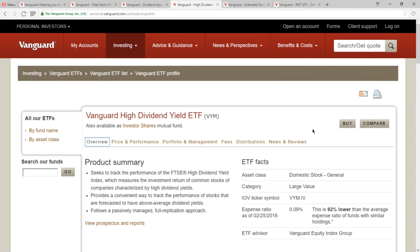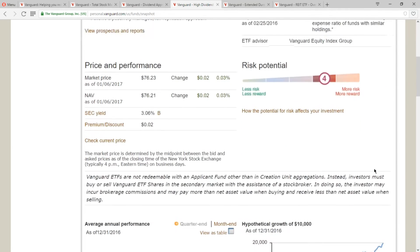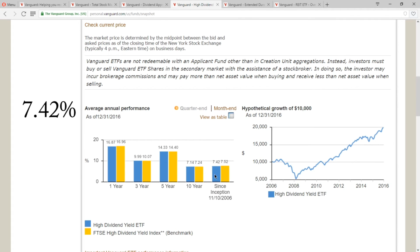Next is the Vanguard High Dividend Yield ETF, VYM. This also tracks companies that focus on dividends, as opposed to VIG. This one focuses on above average dividend yields. So it's a little bit more focused. It's a little more targeted. It also has a 0.9 expense ratio, 4-level risk and 4-level reward. Since inception, about 7.42% return, and $10,000 doubles in 10 years.